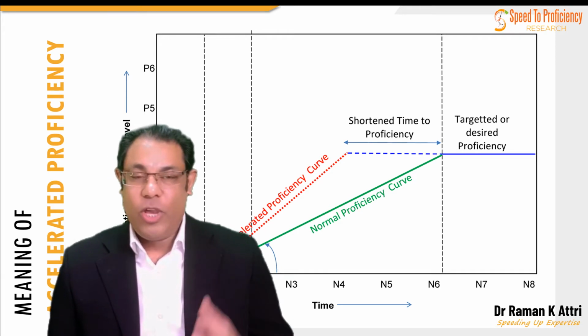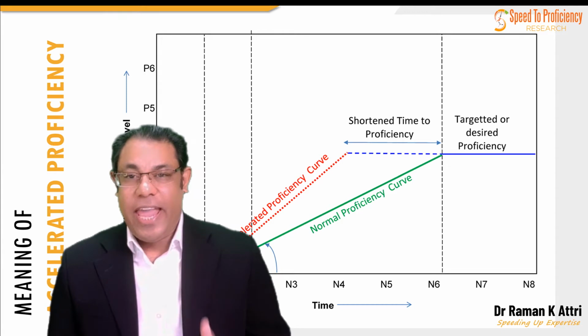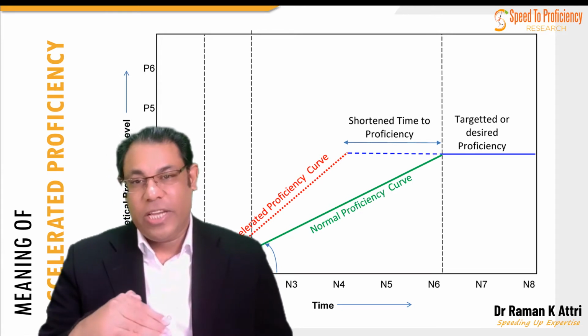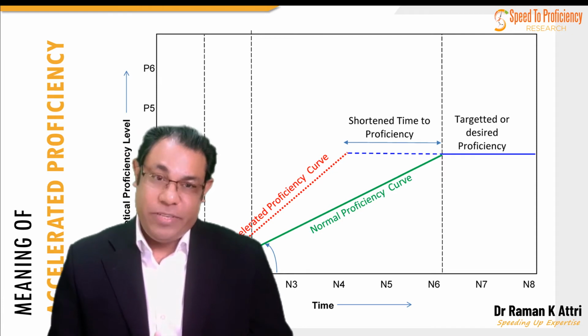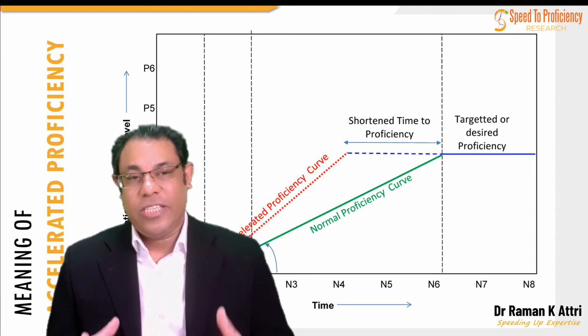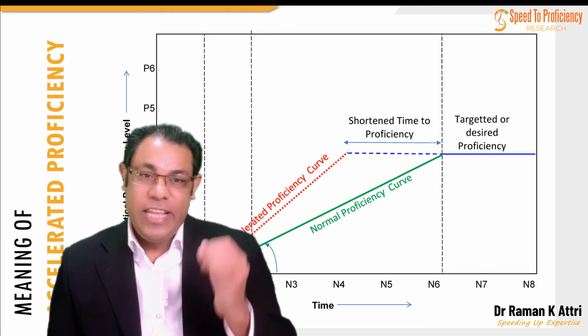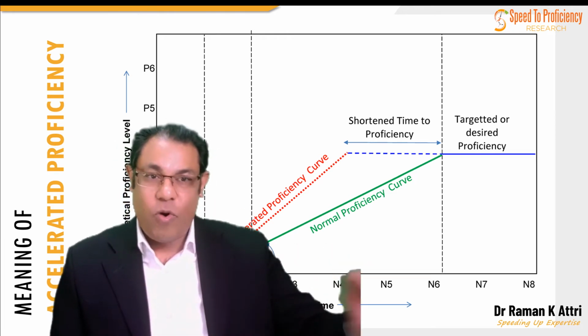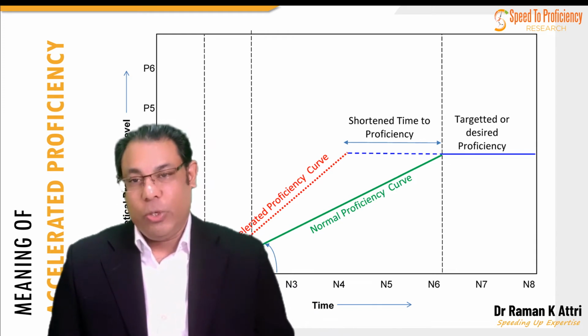If somehow we could accelerate their rate of proficiency acquisition, if they can achieve the same performance in a shorter time, that would accelerate proficiency. That would be reduction in time to proficiency. So it's achieving that state of consistent performance sooner that meets set thresholds.